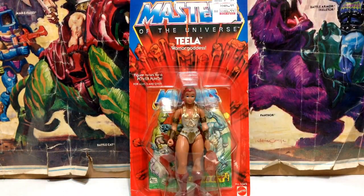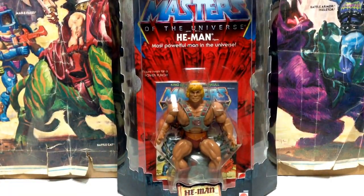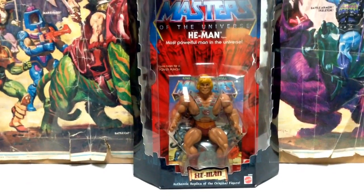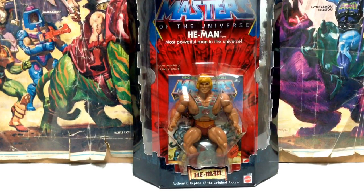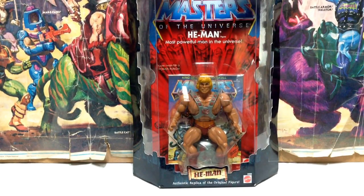All right. On with some more Masters of the Universe. Now, this is the commemorative series from 2001. I would love to spend a grip to get the original sealed He-Man, but I ain't really trying to do all that. So for me, if a sealed reissue comes out, I'm jumping on that. Forget buying the original if it's too much. So, there we go with He-Man.